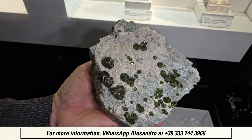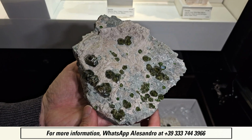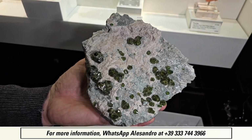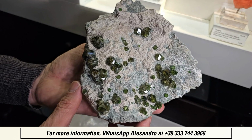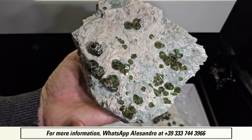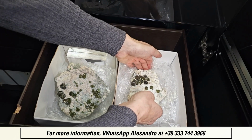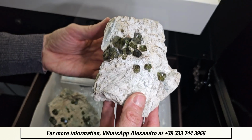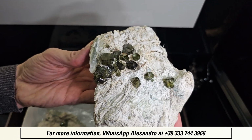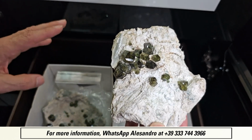Both examples are coming from the most famous discovery ever made in Italy, which happened in 1954, thanks to the promoting of the mine made by engineer Magistretti, a major collector of the time. These two specimens I'm showing here, this one and this one, were part of his collection. So these are part of the best material ever found in Italy as demantoid. And the crystals themselves are superb. Yes, and the two pieces are different.